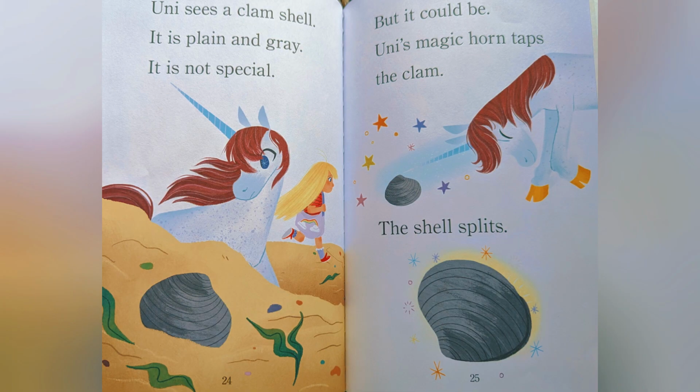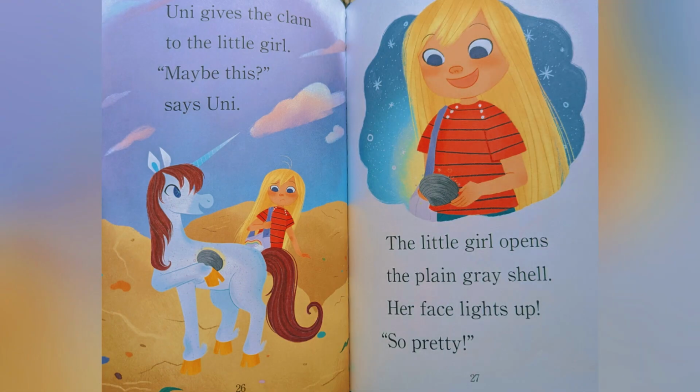Uni sees a conch shell. It is plain and gray. It is not special, but it could be. Uni's magical horn taps the conch. The shell splits. Uni gives the conch to the little girl. "Maybe this," says Uni. The little girl opens the plain gray shell.